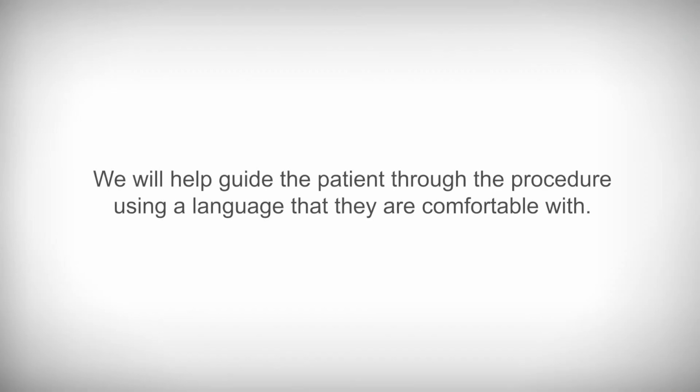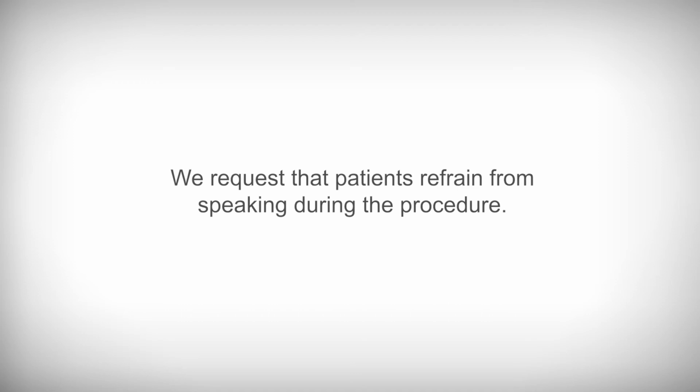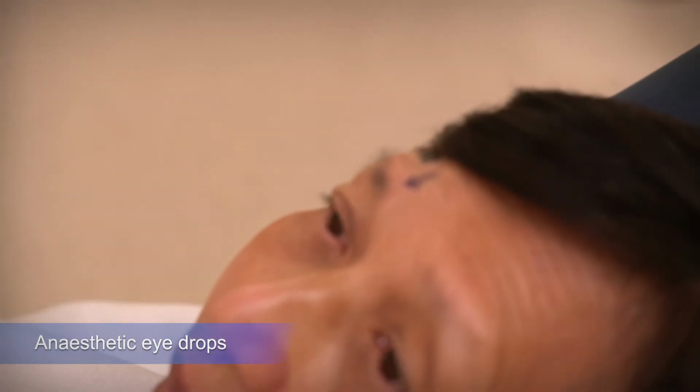We will help guide the patient through the procedure using a language that they are comfortable with. As this is a sterile procedure, our staff will be wearing face masks and gloves as they perform the injections. And we request that patients refrain from speaking during the procedure. Just prior to the injection taking place, we will reinstill more numbing and anesthetic eye drops and iodine to sterilize the surface.